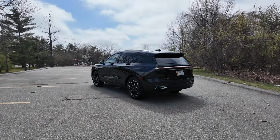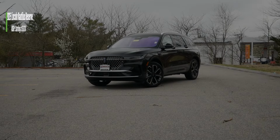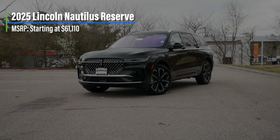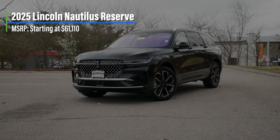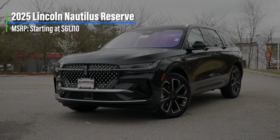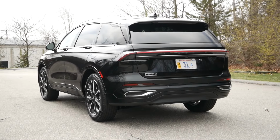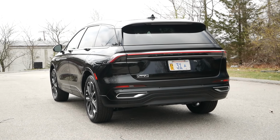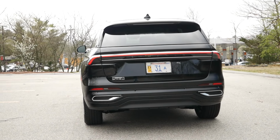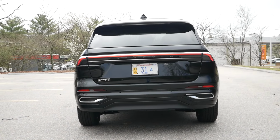So as always, let's begin with that pricing. For 2025 with the Lincoln Nautilus we have today, this is the Reserve, coming in at just over $61,000. This is the middle trim in the lineup, with the Black Label being all out at $75,000. And when you look at that $14,000 price gap, you might go with the Reserve at the end of the day. Now our model is the Reserve 3, so we'll talk about this when we check out the interior.